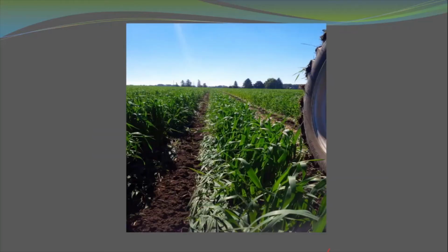This is another shot. This is in about knee-high oats, probably mid-September one year, and it's capable of making a pretty nice strip in that as well. So when foliage gets big, though, foliage needs to be dry. That's the one thing that we have learned.